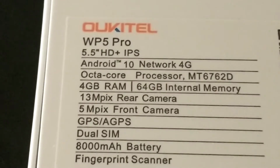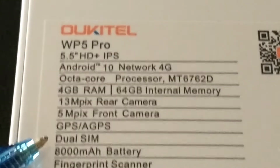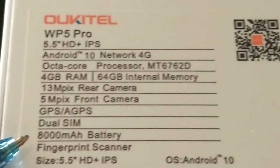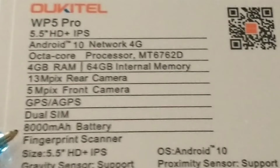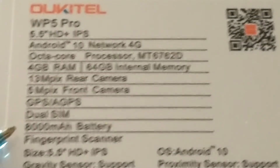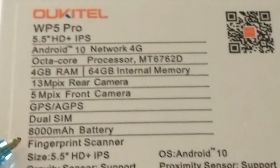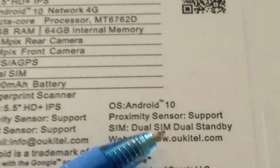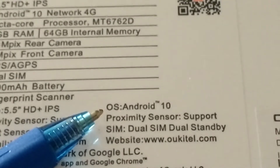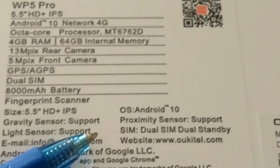Rear camera 13 megapixels, how do they say that? 5 megapixels in the front. GPS. Oh, here's the main reason I went with this. This is a rugged smartphone. The battery, it's got an 8,000 mAh, that's milliamp hours battery, and you can't find these big batteries without getting a rugged phone, so I wanted a rugged phone anyway. My last phone had Android 11 on there. I upgraded, it upgraded me. This one starts out with 10, so we'll go backwards there.